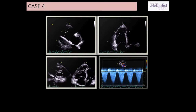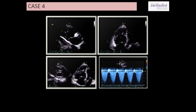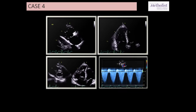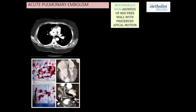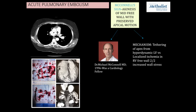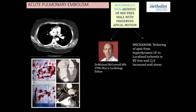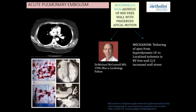So let's see if you can guess this one. Right, so what is McConnell sign? I heard you say that. Okay, I want you to remember the mechanism so it's easier. Definitively CT is the test of choice, but what you're seeing here is akinesis of the RV mid free wall. The basal and mid RV are not really functioning, but the apex is still moving. One quick point: Dr. McConnell was a cardiology fellow when he discovered the sign. So I'm sure all of you are going to work on one sign each. The mechanism here is tethering of the apex from the hyperdynamic LV, versus localized ischemia in the RV free wall from the increased wall stress.